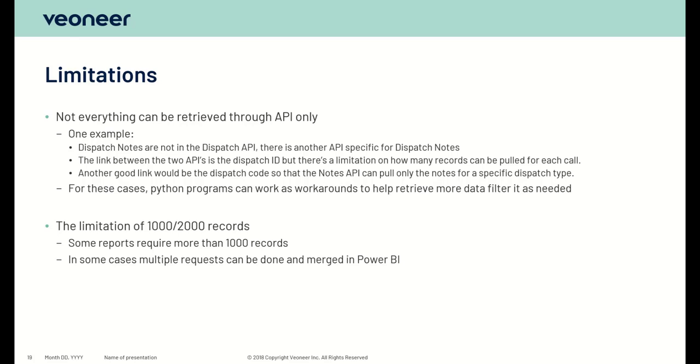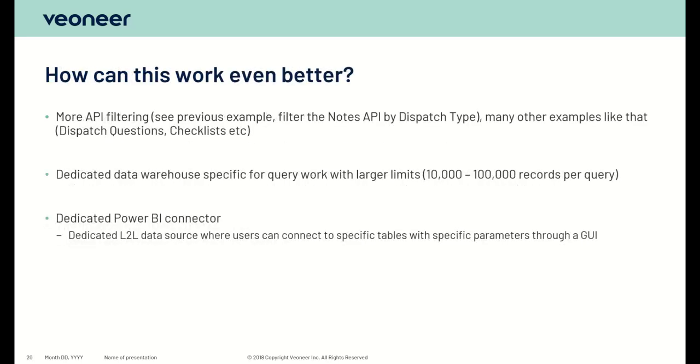Another limitation is the 1,000 or 2,000 records on the API. So some of the reports that we're using do require more than 1,000 records to see the big picture. So you'll have to do multiple requests in some cases, and then you have to merge the data in Power BI. So that becomes a little bit more difficult than a straight API call, but that is one of the limitations.